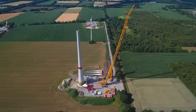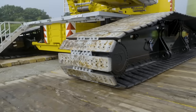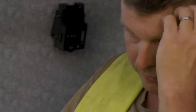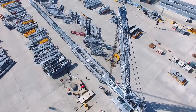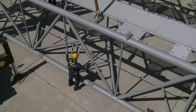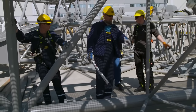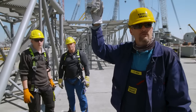Mega crane in a wind farm. Huge chains, a gigantic boom, and incredibly heavy loads. The construction of the crane is deceptively hard work. It's like Lego, super big Lego. The individual steel elements are huge, but despite that, it comes down to millimeters. He just said the tolerance is 0.3 degrees.